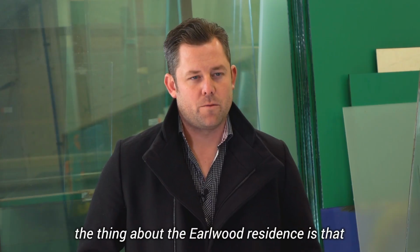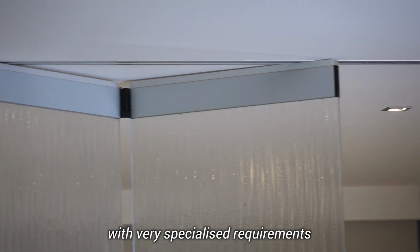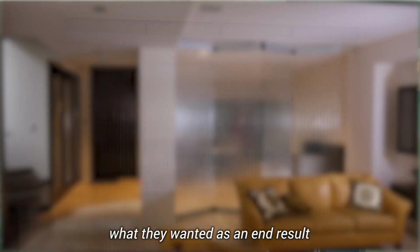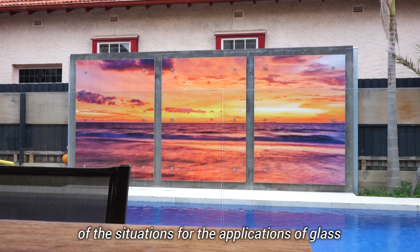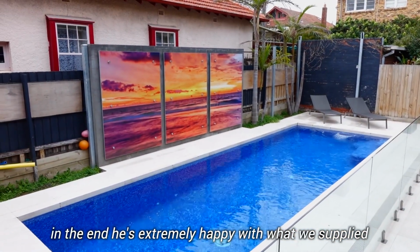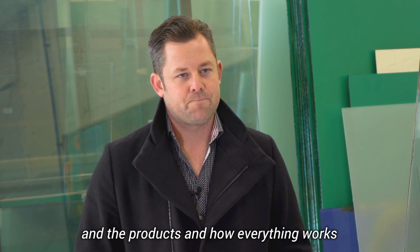The thing about the Elwood residence is that it was a very unique job with very specialised requirements. We spent a lot of time setting up samples and consulting him and his wife about what they wanted as an end result. It took probably 6 weeks to get their heads around each of the situations for the applications of glass, because there's a lot of it throughout the house. In the end, he's extremely happy with what we supplied and the products and how everything works, so it was a good result.